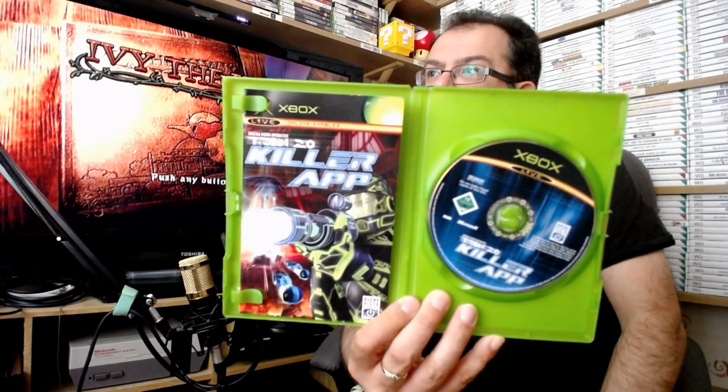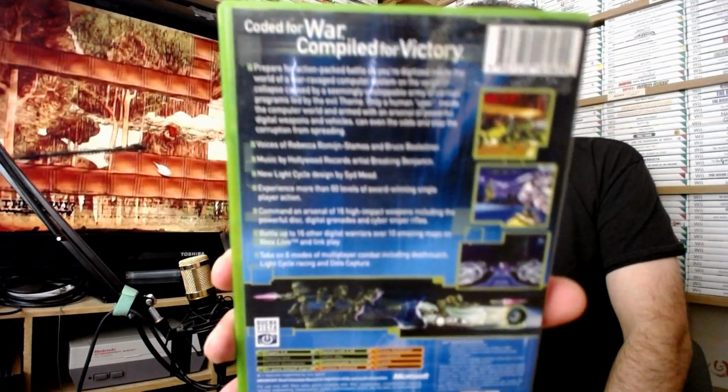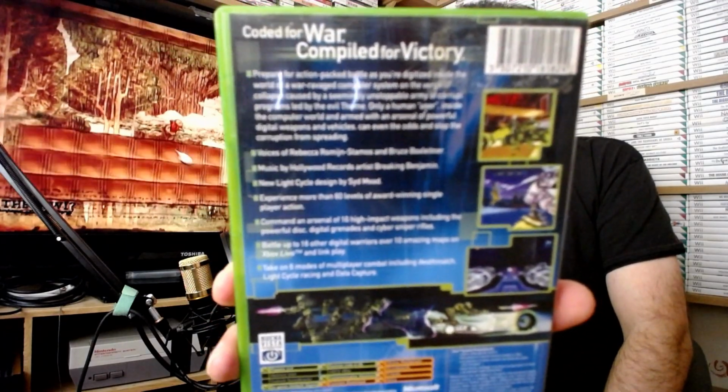The manual is complete with the disc, as always. Otherwise I wouldn't have bought it. I don't know an awful lot about this game. I can't pretend to know an awful lot about this game. I haven't played it yet. But it's Tron. I mean, most of us who grew up in the early 80s would have been completely obsessed by Tron. But yeah, that was £1.50, but CEX I think sell that for £4, so I thought that was probably the best one that they had in there that was worth me picking up.